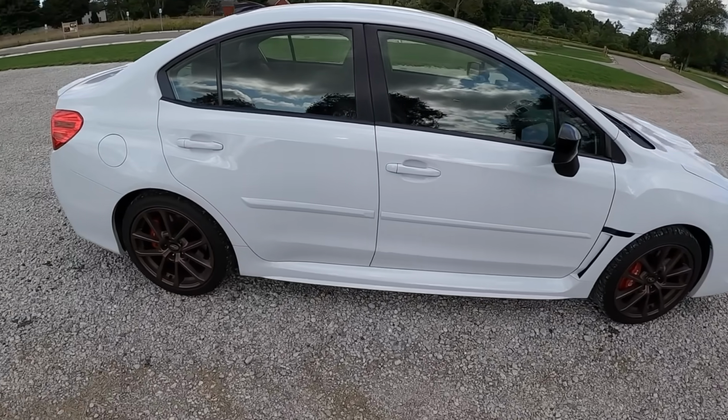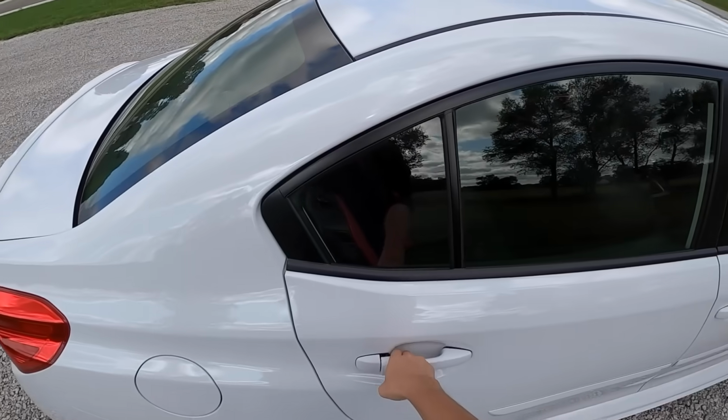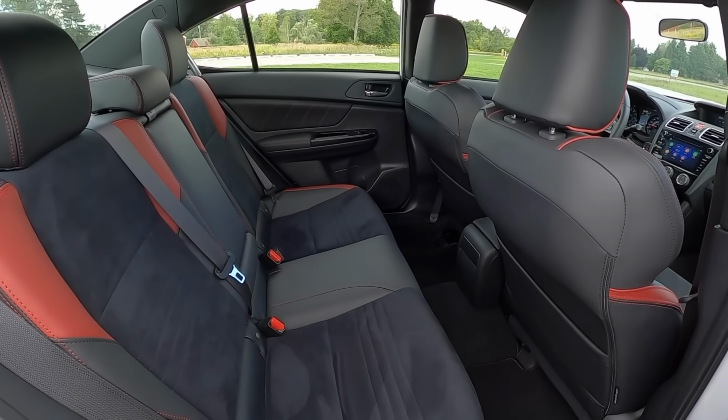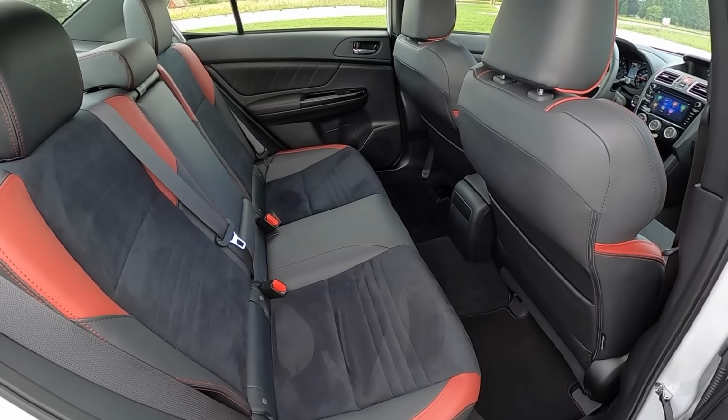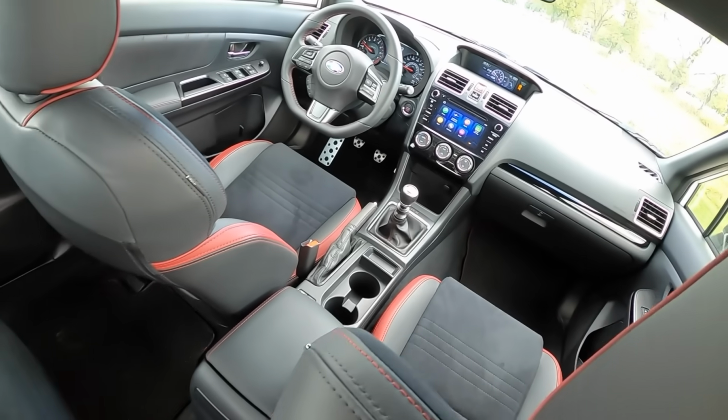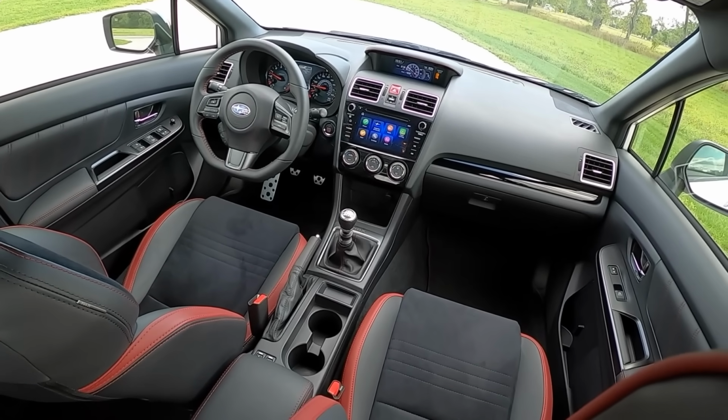I do wish they still offered the hatchback in the US market. That was just such a sweet package. But honestly, this sedan is quite nice. There's a ton of legroom back here, a lot of space. Sat behind myself at 5'10". I'm very, very comfortable. The interior is quite attractive.